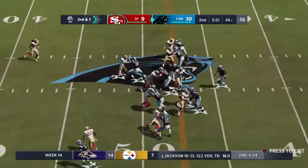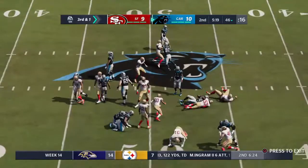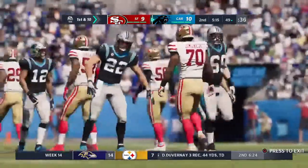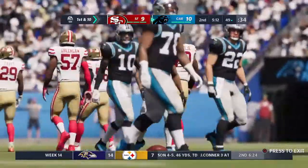They'll try and pick it up with McCaffrey. He will have the first down as he's brought down up near midfield. A 3rd down gain of 3 yards, and that'll be enough.